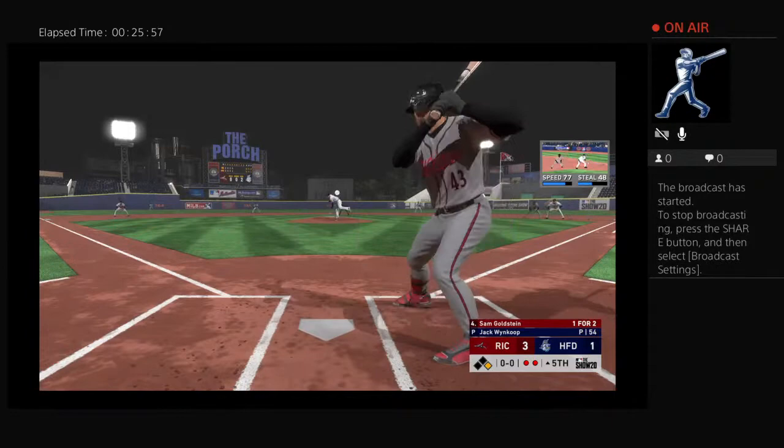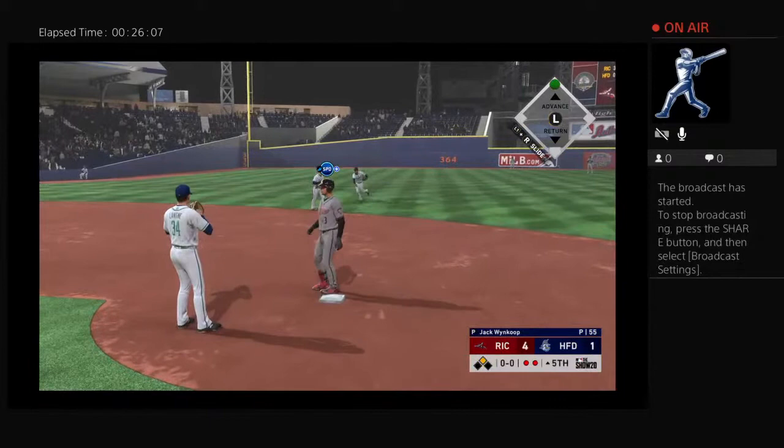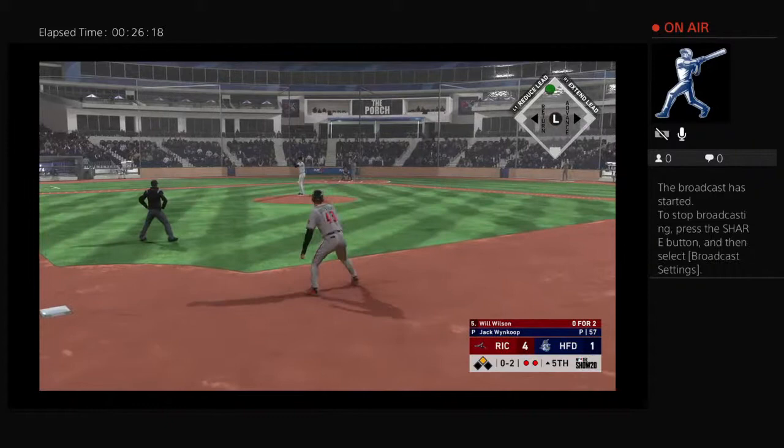A swing and a drive sent out toward the gap. Round it, he missed a home run by a matter of feet. It's off the wall. They'll extend their lead here as the runner scores from first. So much of this game is situational hitting, guys. Nice job there. You've got to find a way to pick your teammates up when you're given the chance. And he doesn't try to do too much right here.